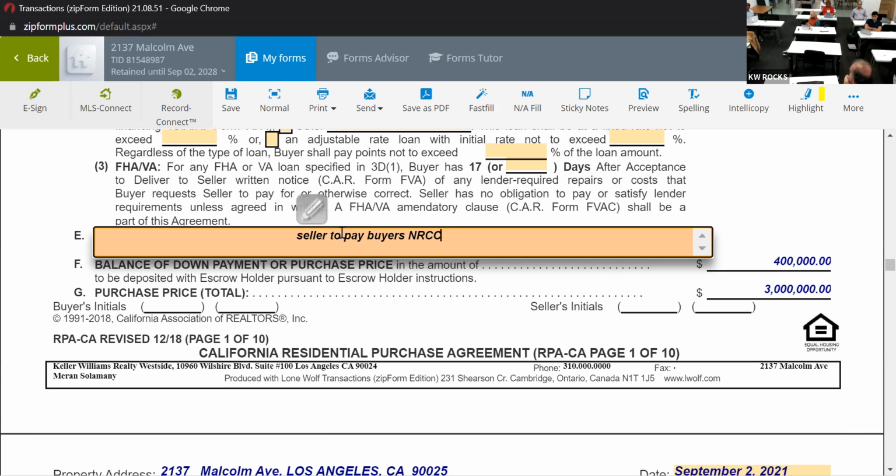It does not reoccur. Reoccurring is like your mortgage. Tax is reoccurring, right? So what are the non-reoccurring closing costs? Escrow fee, lender fee, title fee, things that are only a one-time fee. So you can put that in there, but I want to make sure you understand what it stands for. If the listing agent is also new and asks, hey, what is NRCC? You can spell it out: non-reoccurring closing costs. I usually don't put it on the first page because I don't want the seller to see it. I usually put it on the second page, just to let you know.